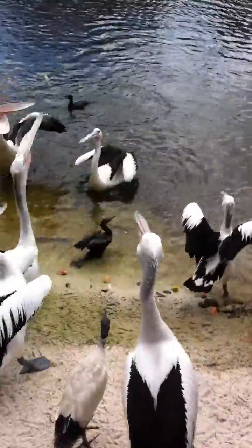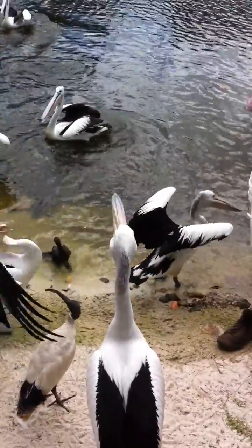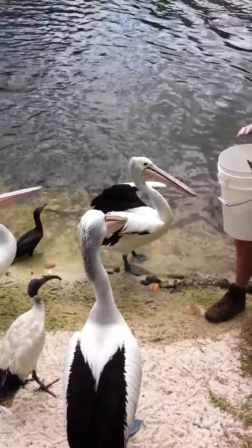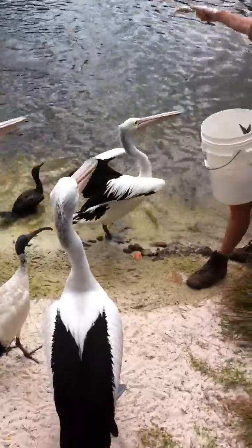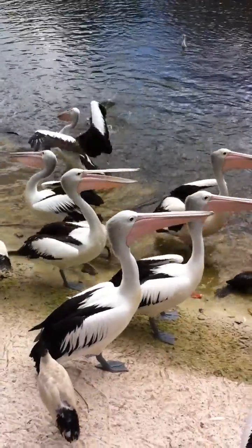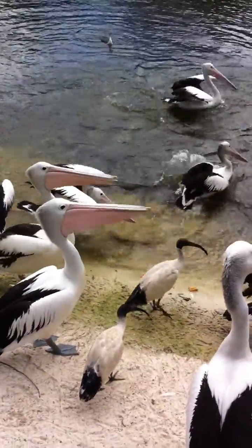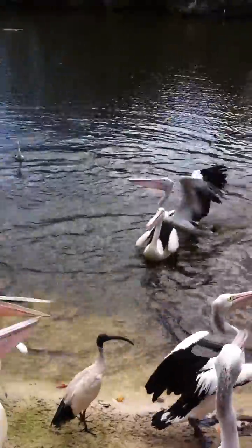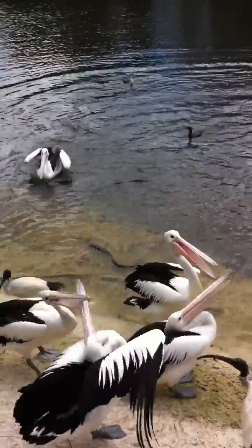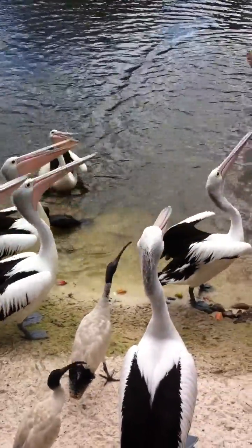Now, everyone else that we have down here are all essentially wild birds. Obviously, they are quite used to being around people, and they have become accustomed to coming into a lot of our coastal areas where they can take advantage of the easy meals that are often to be had. Along with our pelicans, we've also got a couple of little black cormorants down in here, and there's one pied cormorant out the back as well. You'll often see a lot of these guys hanging around the edge of the waterways, especially along our eastern coastal areas of Australia.